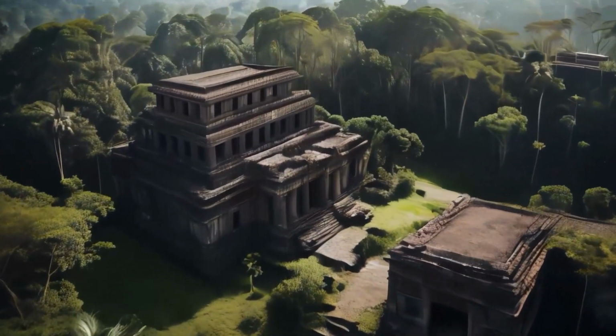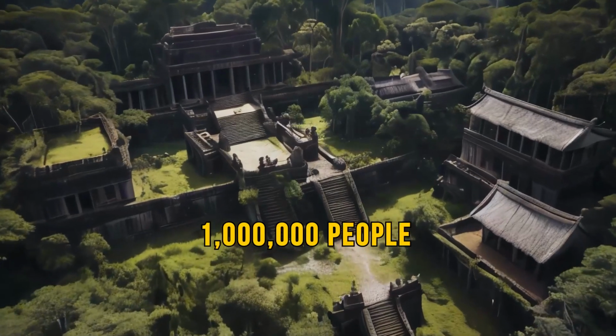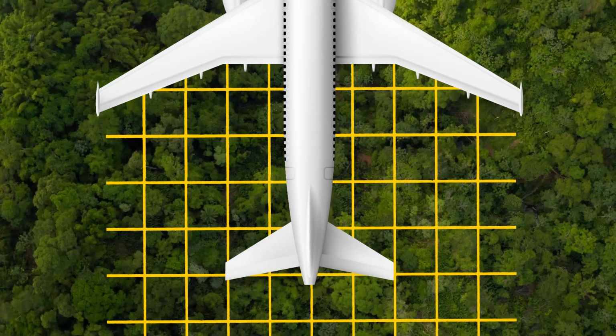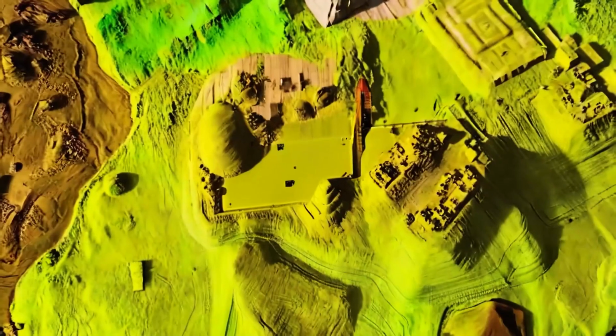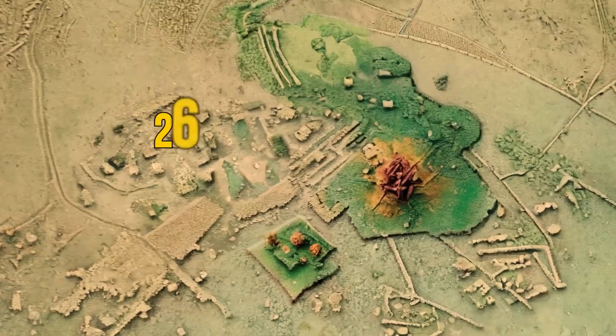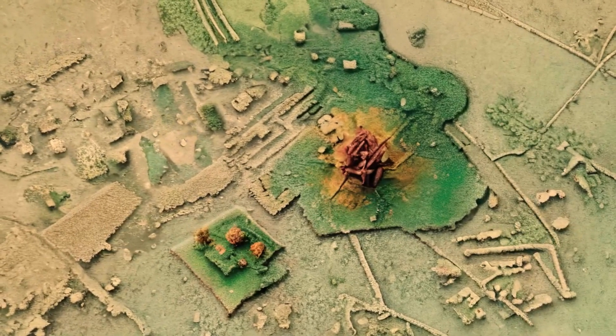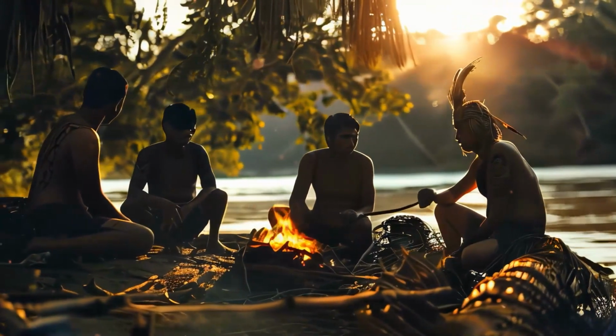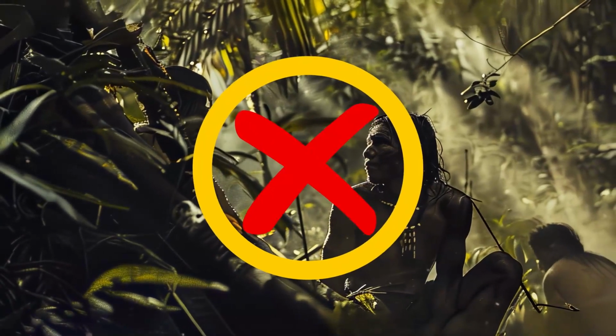That's insane! They likely contained ceremonial buildings and could have hosted up to 1 million people as recently as 550 years ago. Thanks to new technology like LiDAR, which uses a safe laser to map the forest without harming it, we can explore deeper. In 2019, some scans showed miles of raised roads and pathways and even pyramids over 70 feet tall. They found 26 separate settlements, 2 of which were at least 250 acres each. Damn, that's like 330 soccer fields. It's not certain what happened to the Kasarabe people. Maybe European conquistadors drove them out.